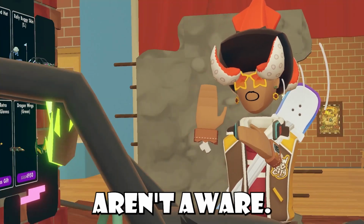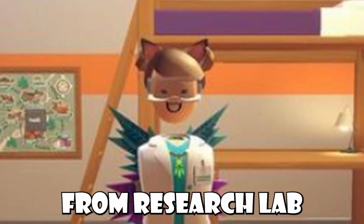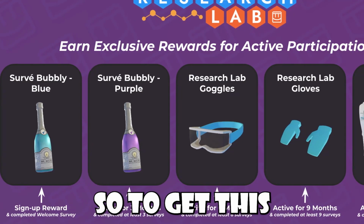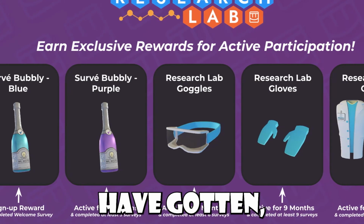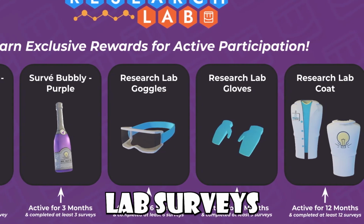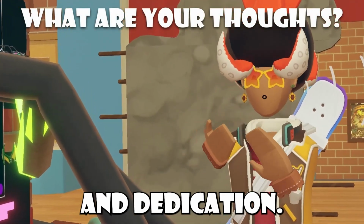In case you guys aren't aware, players have been getting the full Research Lab set. If you guys don't know, from Research Lab, there are rewards, and they reward you on how many surveys you do. So to get this full Research Lab set that some players have gotten, you've had to do 12 months or at least a year of Research Lab surveys. Big shout out to them and massive congrats to their hard work and dedication. I'm proud of you guys.